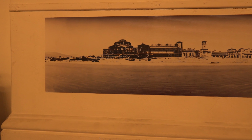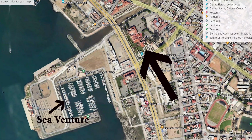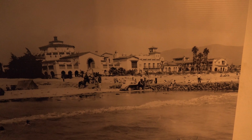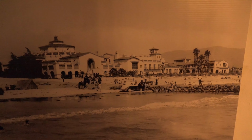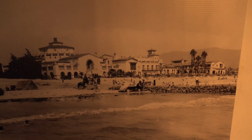Yeah, so like flash forward 90 years, and here's a picture of Google Earth today, pointing out this hotel and casino building that we're standing in right now. And look how far we are from the beach now, since the harbor has been built out. A view once the construction was completed with the hotel and casino on the beach.